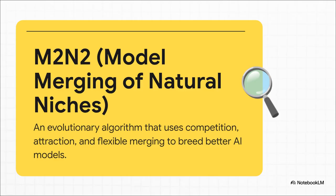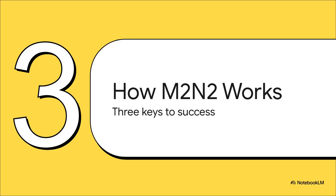So let's put a name to this. It's called M2N2, which stands for Model Merging of Natural Niches. At its core, it's an evolutionary algorithm. Its whole job is to breed better AI by automating and really perfecting this merging process. And it does this using competition, attraction, and these flexible merging boundaries to find powerful new combinations, all ideas borrowed straight from nature.